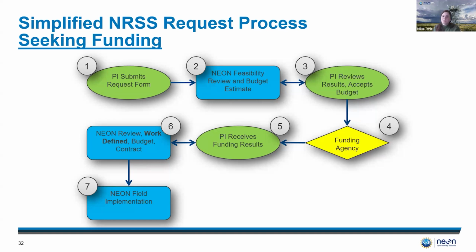Following the review, we send results and the budget to the researcher. And then during this step, many times we'll have iterations with the researcher on the scope and the cost. We want to make sure that you're well aware of how much this would potentially cost, so you can include that in your budget for the proposal packages that you are submitting. Once the scope of work and budget is agreed upon, the researcher then submits that proposal to the agency for funding.